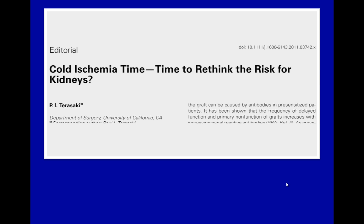The editorial was written by Dr. Terasaki in response to the article of Dr. Kayler that I just presented, and I definitely agree with him that it's time to rethink the risk for kidneys.